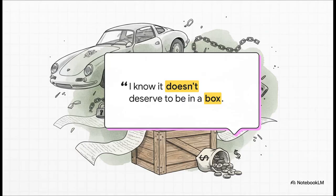But in the end, their father had the last word. They found a letter he'd been working on for over 20 years. In it, he didn't give them a direct order, but he gave them a principle. He said keeping it locked up in a box forever wasn't the right answer, but selling it just for the money would be a betrayal of what it was.